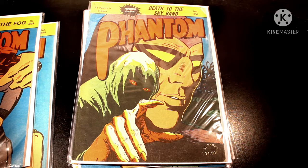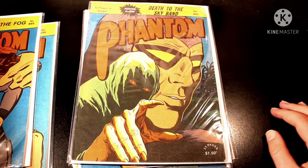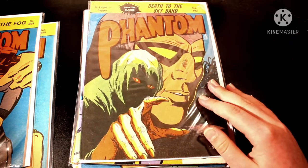Now, I know what you're saying. Tommy Hughes, he's a great cover artist. He's one of those retro and vintage artists that sometimes didn't get credited for what he was doing. Even on the old Phantom comics from the 60s, 70s, 80s and early 90s, we sometimes see a panel from the story, an art panel, and they would put it on the front cover. I think they might have done it with Death of the Skyband.